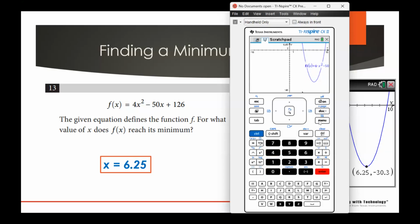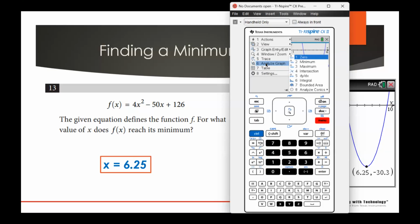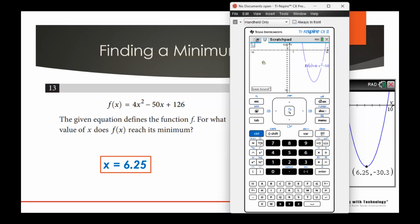So I'm going to go to menu. Always the menu takes you where you need to go. I want to analyze the graph. That now looks like that same list of tools that we had on the 84. That's where you find them on the Inspire. And I'm going to grab the correct tool here, minimum. A little bit of a difference here is I don't have to arrow through the function. It gives me this vertical line where I can do a left bound and a right bound. That's kind of nice. And notice it's finding the minimum in that shaded area right now. So if I want to find the minimum, I've got to go past where the minimum occurs, and we get it to drop in that way.